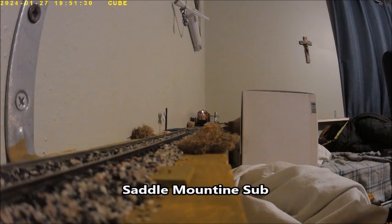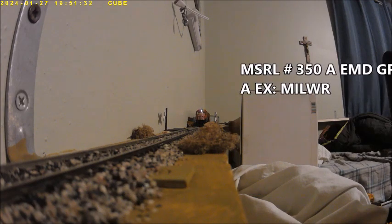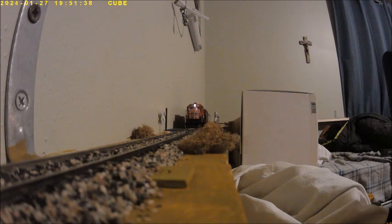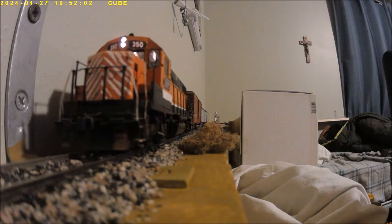We heard something on the scanner. There was train movement on the Saddle Mountain sub. This is the new line that they constructed, and they're almost finished with the bridge. So this is a metal detection train. It's picking up leftover metal along the right-of-way.